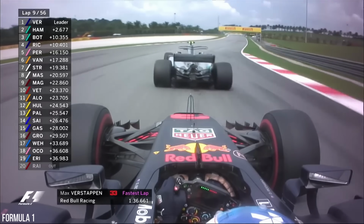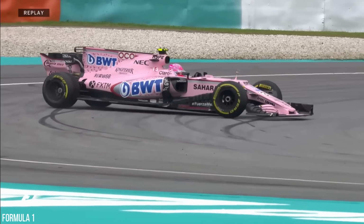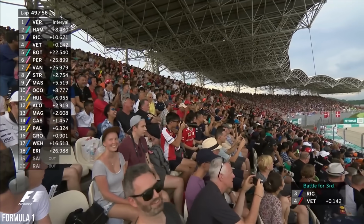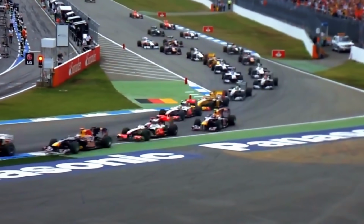Luckily for us, we can rewatch the races. And I have to admit, that might be even better than watching a 2025 Formula 1 Grand Prix. Now you know the story about the Sepang International Circuit, but do you know everything about Hockenheim Ring, a circuit we all miss as Formula 1 fans?